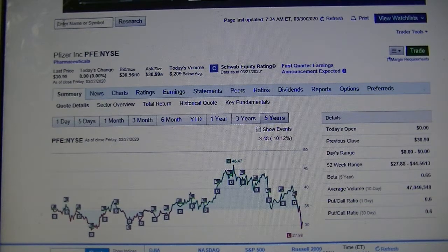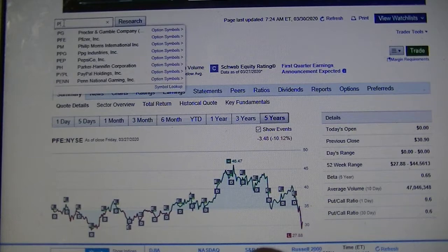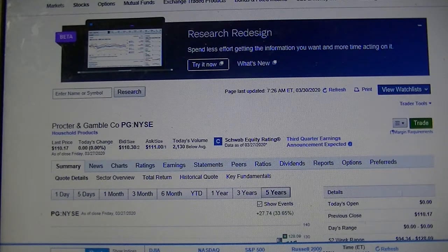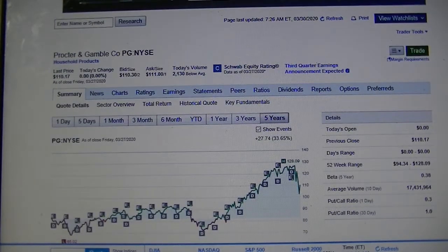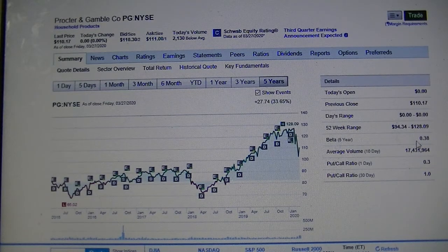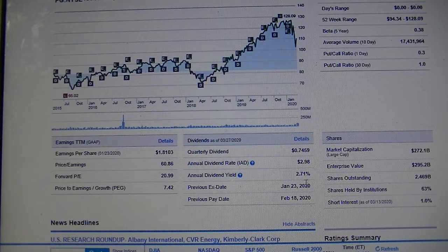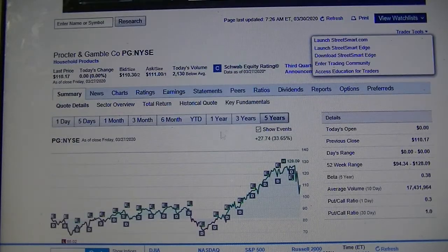So let's try another one. What about Procter & Gamble? I came across it while I was typing Pfizer. So Procter & Gamble is selling at 110.17 now. That's the last price, and the 52 weeks range is 94.34 to 128.09. So it's somewhere between those two, and probably closer to the low than the high. Let's check if it's paying dividends. It's not paying a lot, but it's okay. 2.71% is better than your money at the bank. And let's check the chart.